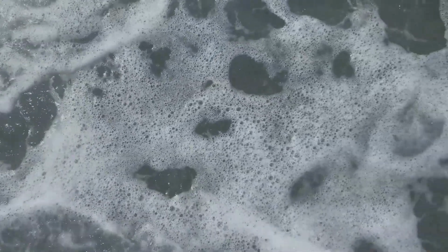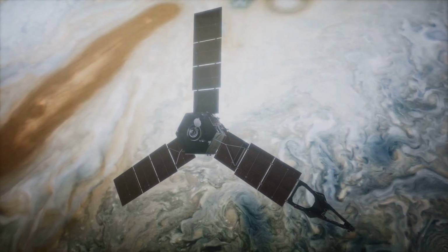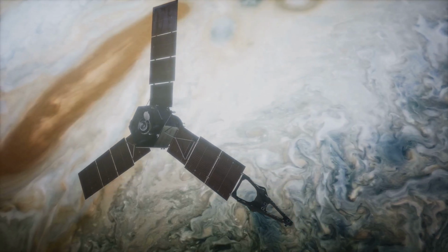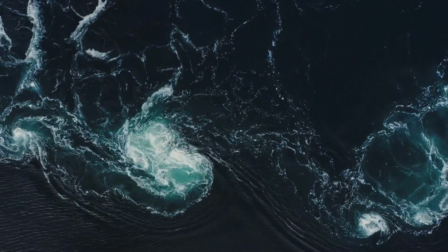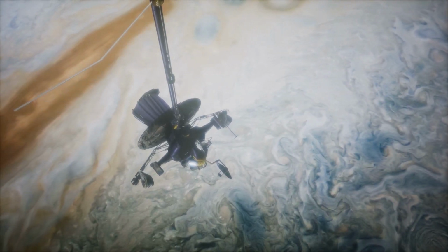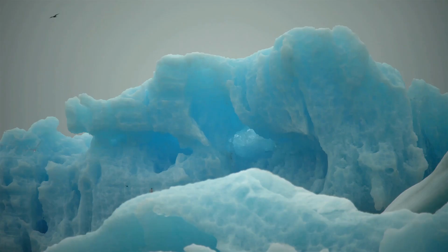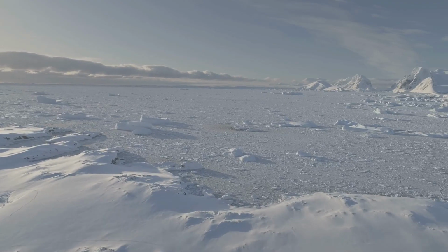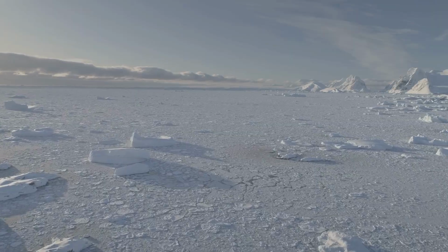Now, we're not talking about a pristine freshwater ocean here. The ocean on Ganymede is likely a salty brine, perhaps even saltier than Earth's oceans. This saltiness keeps the ocean liquid despite intense pressures and frigid temperatures. An ocean trapped beneath miles of ice, churned by Jupiter's gravitational pull. It's an environment that's both alien and strangely familiar, reminiscent of hidden lakes beneath Antarctica's ice, harboring unique life forms.